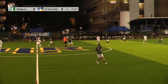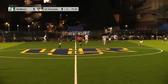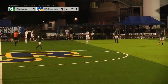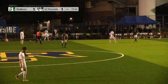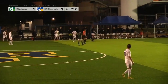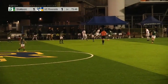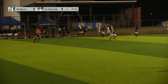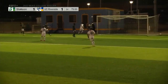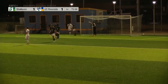Gonzalez takes this one across midfield. There's Joel Rivera trying to win that 50-50 ball. He does. Possession stays with the Highlanders. Throw in on the far side. Cross is headed away from the defense, and we're going to get ourselves another corner kick from UC Riverside.